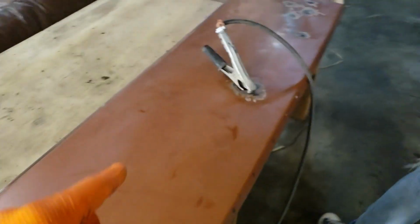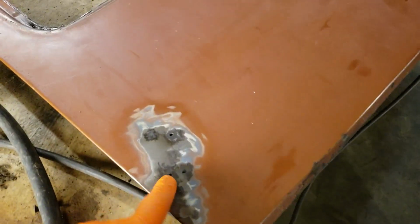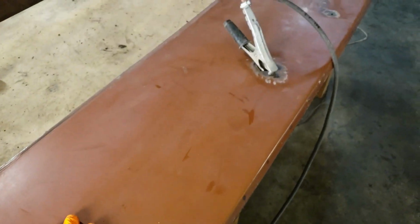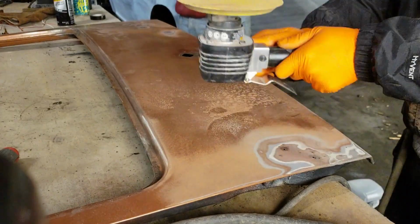All right, everybody, I'm gonna get cracking on this hatch. I'm gonna weld up all these little holes here, and then I'm gonna sand the whole thing down, get it ready for primer, and lay down any filler that I might need to lay down. So stay tuned.